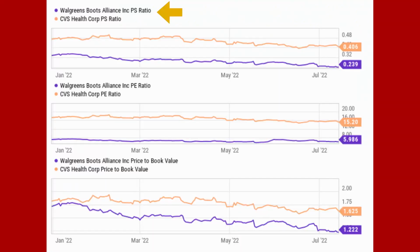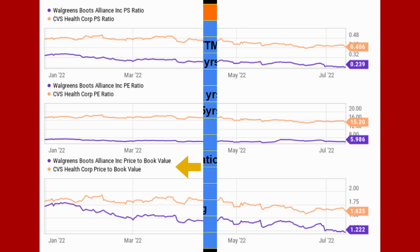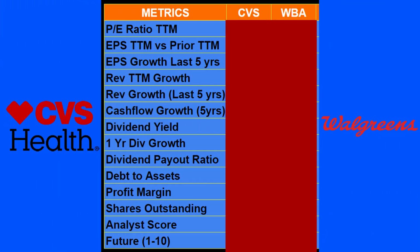So before we get into my metrics chart, I wanted to show a comparison on some ratios. For the price to sales ratio, you'll see in that blue-purple is Walgreens and the orange is CVS. Walgreens is definitely a lot cheaper there. In the middle section is their PE ratio. Walgreens is a lot cheaper there. And then with their price to book value, Walgreens as well is a lot cheaper. So many people are probably seeing this as a value play, whereas CVS might be more of the growth play. But let's look at my metrics chart, and this will further help us clarify a lot more and help us choose a winner, and then I will choose my winner.